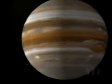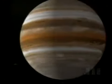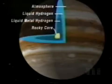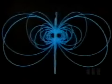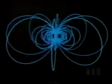Deep inside Jupiter, the temperature and pressure gradually rise until hydrogen becomes a liquid, and finally a liquid metal. At the very center is a small rocky core. This huge rotating mass generates an immense magnetic field up to 8 million miles across that is constantly bombarded by the solar wind.